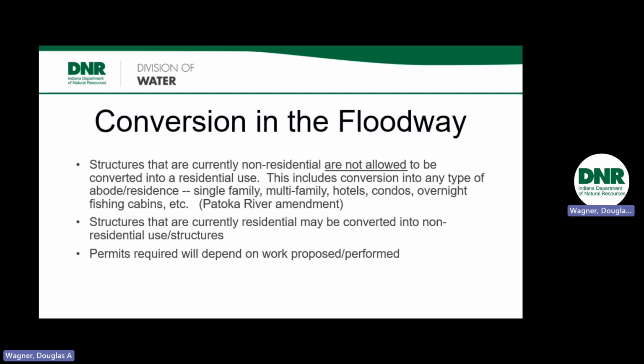Conversions of non-residential structures to residential structures are not allowed. This includes the conversion to any type of abode or residence, single family, overnight fishing cabins, and others listed here. However, residential structures may be converted to non-residential uses. For this type of conversion, permits will depend on the work proposed.